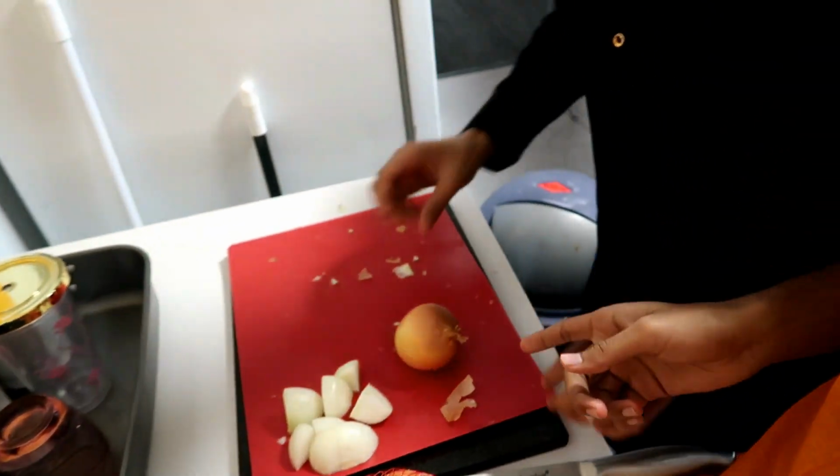Alright, so we have started making. Hussein is cutting these onions. Hussein, show your face. Okay. All set. I'm making the paste over here. So far so good. Yeah.